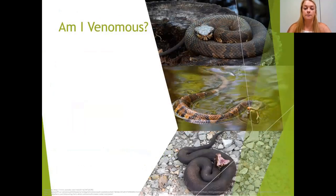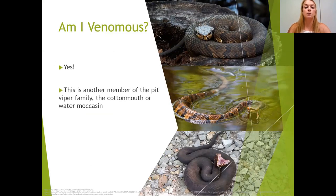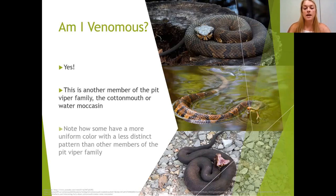Is this guy venomous? The answer to this is yes. This is going to be a water moccasin or a cottonmouth. And I want y'all to take a look at the difference in the coloration in these three pictures. As you can tell, at least between the top picture and the middle picture, their pattern almost looks the same. By the time we get to the picture at the bottom, that snake is almost completely black. And their coloration changes with age. They generally get darker, like the picture on the bottom, as they get older. So you don't want to just use their coloration to determine if you're looking at a water moccasin or a cottonmouth or some other form of water snake.